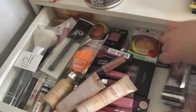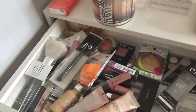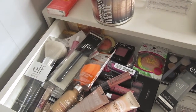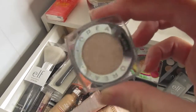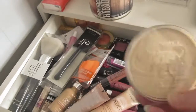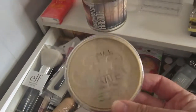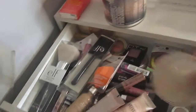And I have an e.l.f. brush cleaner to try. This is like an iconic L'Oreal, one of their singles, the Infallible eyeshadow in Iced Latte. I wanted to try it because I know this is an OG loved product from the drugstore. And then I have the Rimmel Stay Matte to try since it's summertime. I thought this would be a good product to try when your skin starts to look oily.